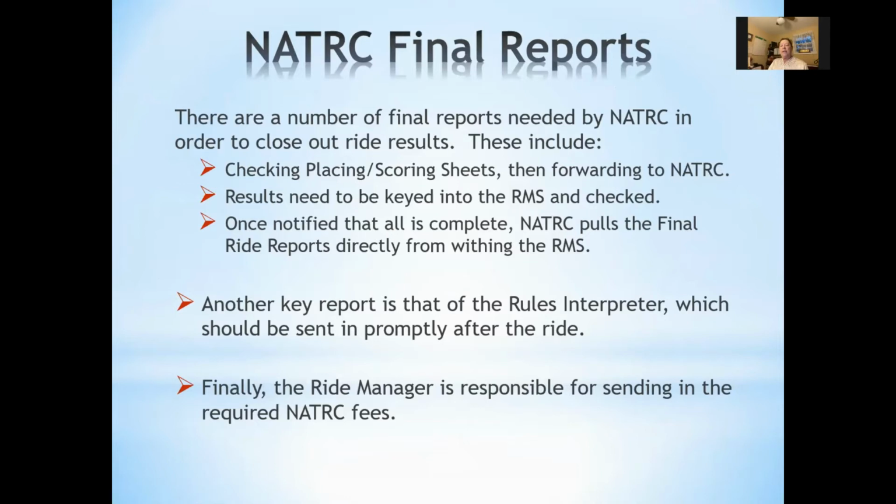There are a number of activities needed to prepare for the final reports needed by NATRC. Scoring sheets and placing sheets need to be checked before forwarding to NATRC. The results need to be checked and keyed into the RMS. Once NATRC is notified that all of this is complete, they will pull the final reports directly from the ride management system. An additional key report comes from the rules interpreter, and this report should be sent in promptly after the ride. Once all of this is complete, NATRC will notify the ride manager, who's responsible for sending in the required NATRC fees.